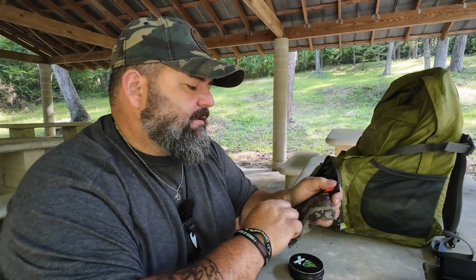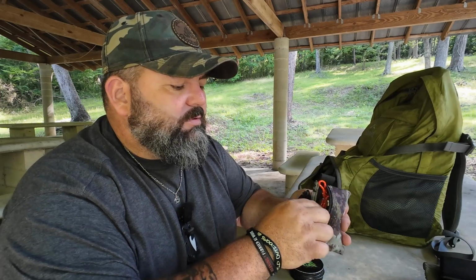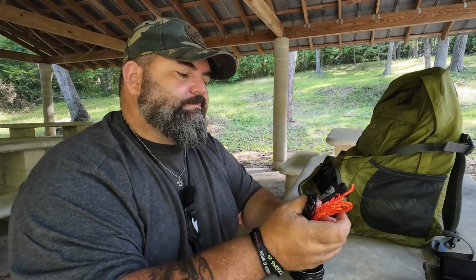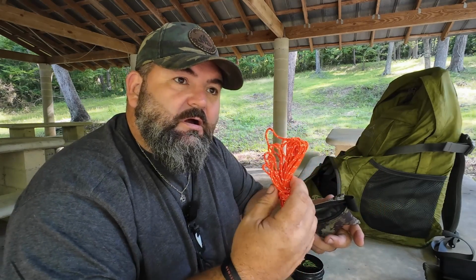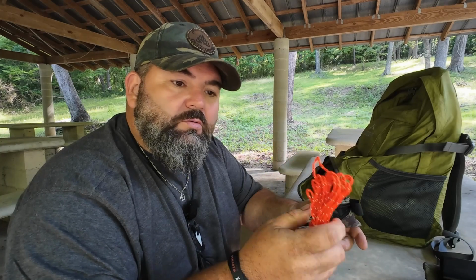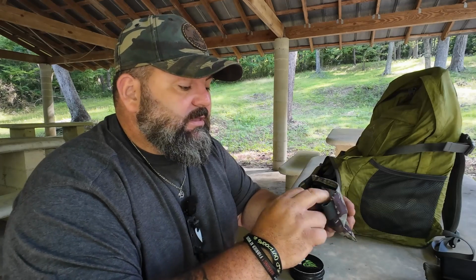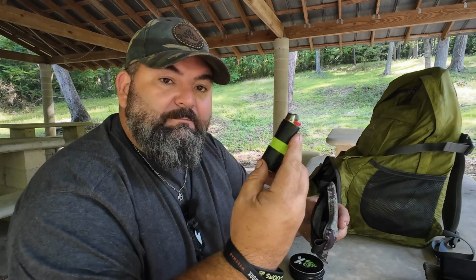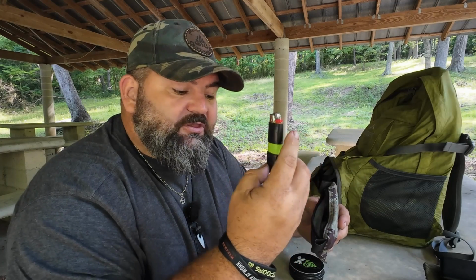This is just a small ditty bag. It has some cordage in it, different pieces of cordage. This is that SOL tender cordage. This stuff works really good, actually. I also have a big lighter in here, fire, with some tape wrapped around it.